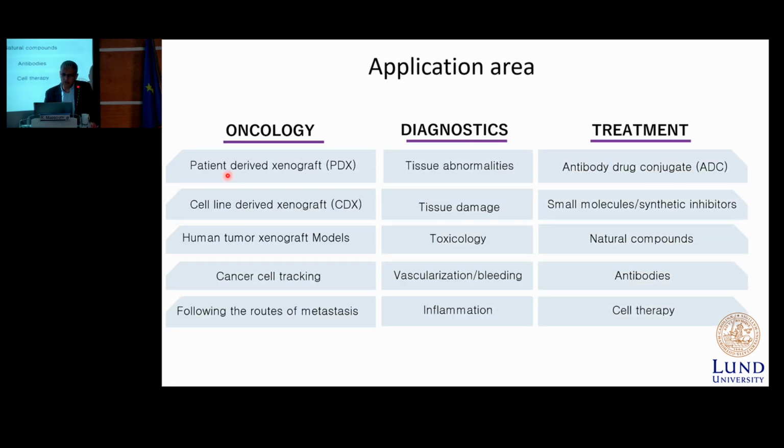Okay, I will go quickly through this. So the application area by using the IVs, the oncology, you can use the PDX cells, CDX, you can track the cells as I show, you can follow the route of the metastasis, different application on the diagnostics and different treatment that can be applied.